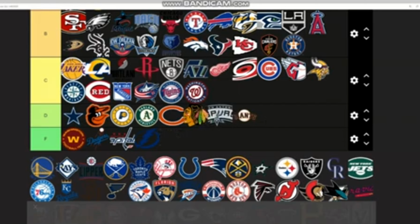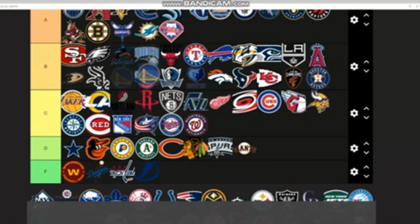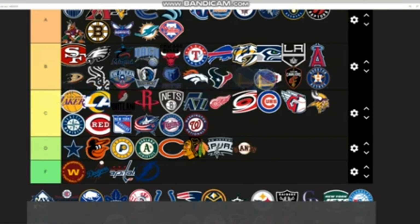Next up, we got the Golden State Warriors. Classic logo for them. Golden State Bridge. It's classic, alright? I don't know if it's really classic, but I've seen this logo a lot. It's going in B, but in the back. In front of the Chiefs.